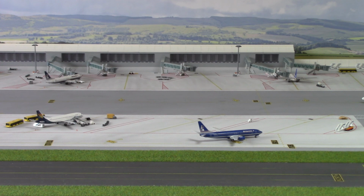But again, for now, this is the sole focus in terms of model airports, and hopefully you get the feel of what it may be like if this was a real life airport, the kind of feel that I aim for in the updates.